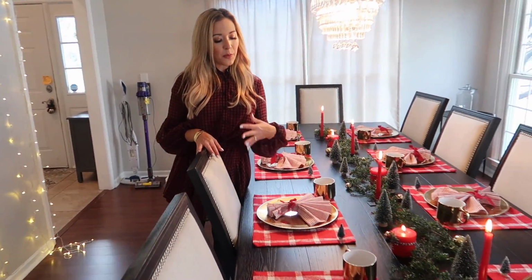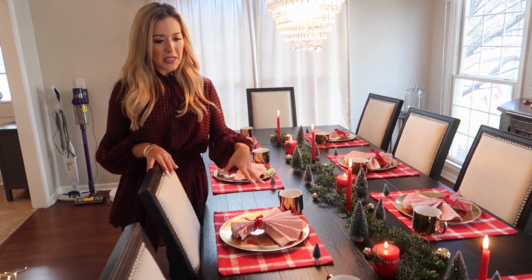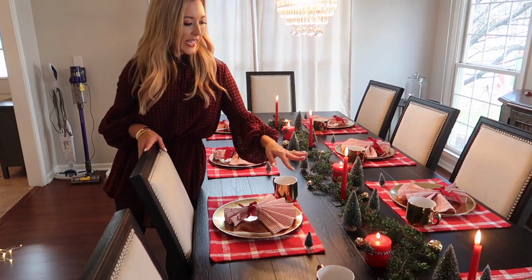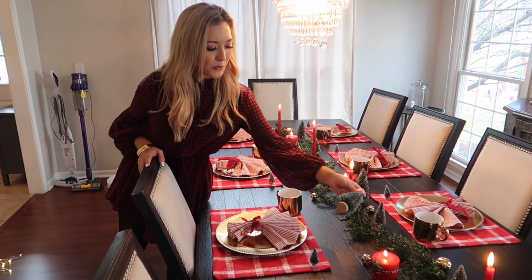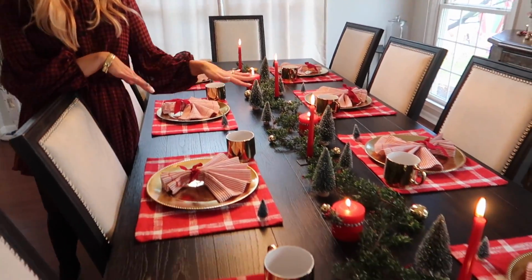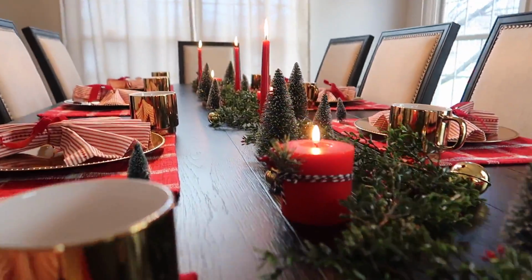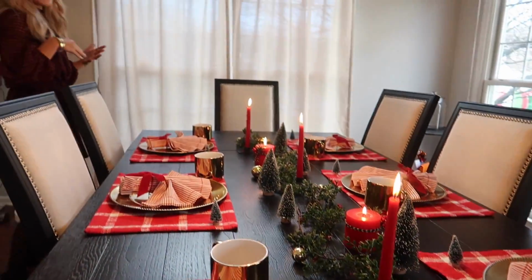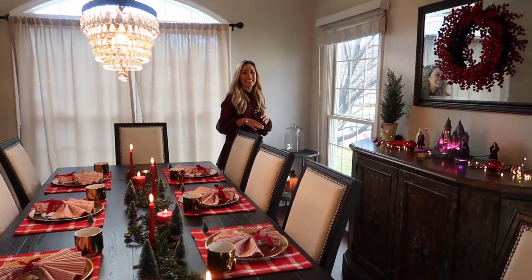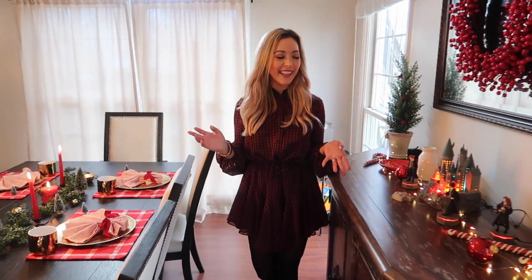So when it gets closer to it, I will set out the gold utensils and the actual plates, but I already did the napkins and just added some candles and these little bristle brush trees in different heights, so it adds some dimension, and different heights of the candles too. So there's pops of red and I just try to make it really pretty and festive in here for our Christmas morning brunch. And it's funny because the kids already are like, can we just eat dinner in here tonight? Because they love it so much.